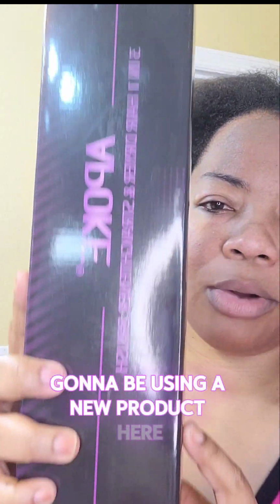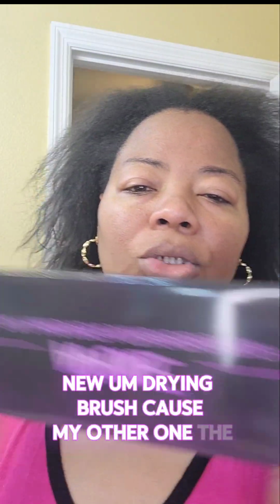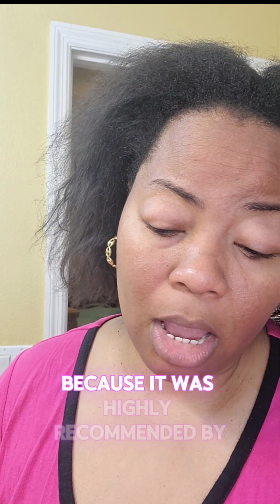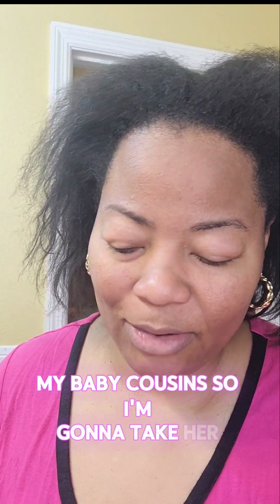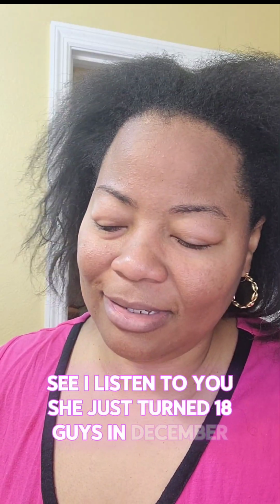We're gonna be using a new product here, a new drying brush, because the bristles on my other one have seen their days. I was gonna replace it with the exact one because I really like that one, but I thought I'd try this one because it was highly recommended by one of my baby cousins. So I'm gonna take her advice. Shout out to Alyssa. Alyssa, see, I listen to you. She just turned 18, guys, in December.